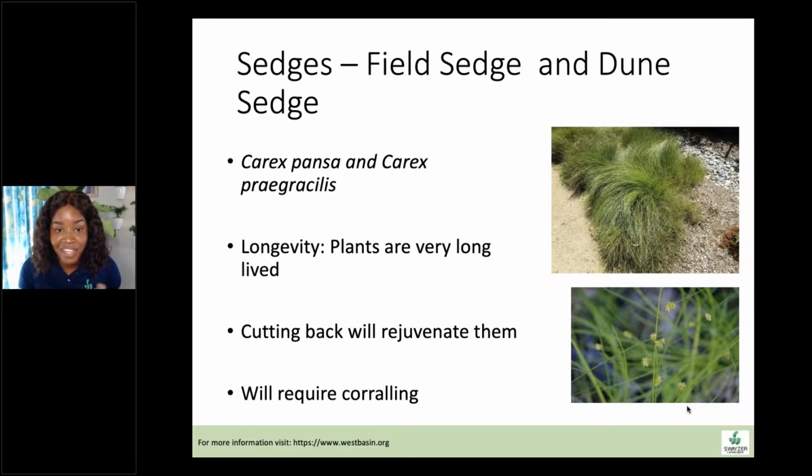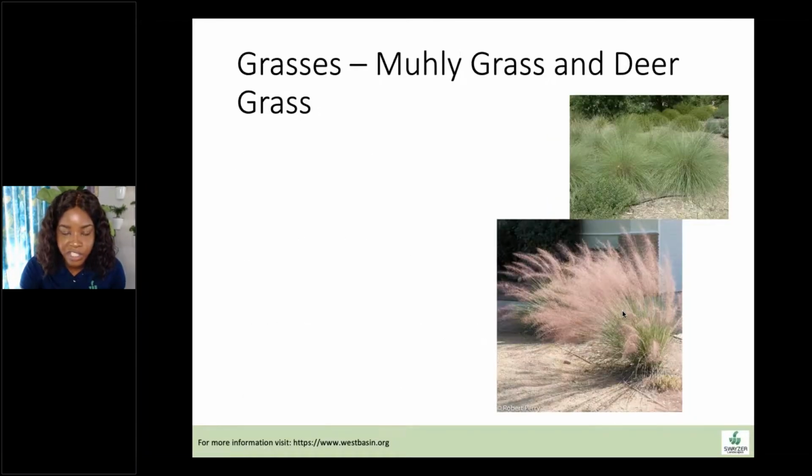But it is a very vigorous sedge. And so instead of even having to cut it back a lot, you would probably end up more corralling it. Because these grasses are a lot of times surrounding the watershed features, it's likely that you will have to remove parts of the grass, like digging it up and physically removing a piece of it so that it does not go into the watershed feature, because if it did, it would lessen the watershed feature's ability to collect water in an effective way. And so these are field sedges and dune sedges, which are similar to grasses.